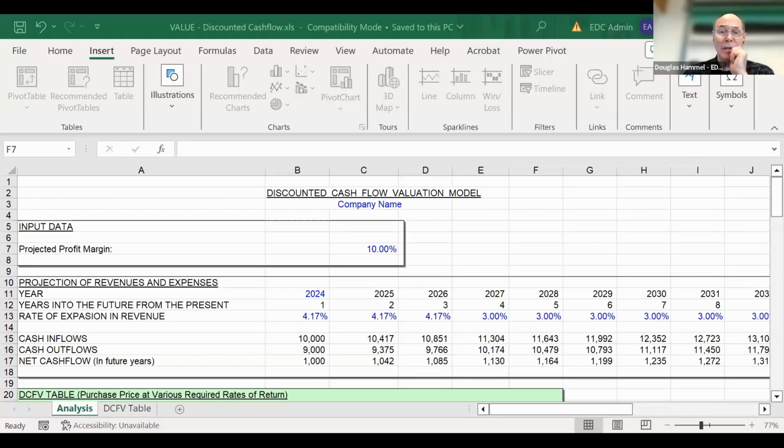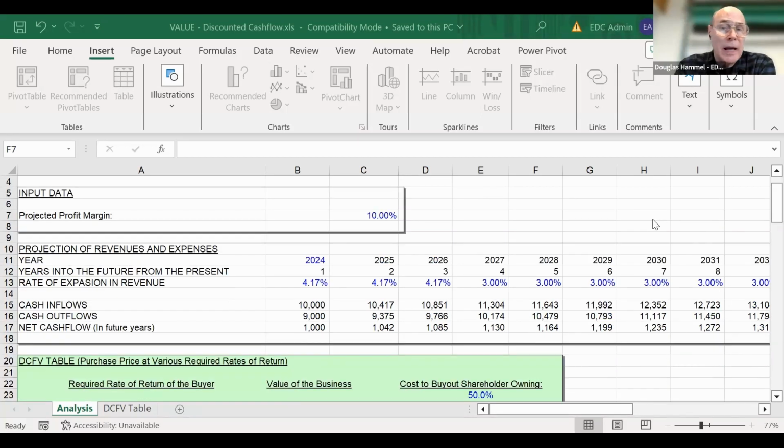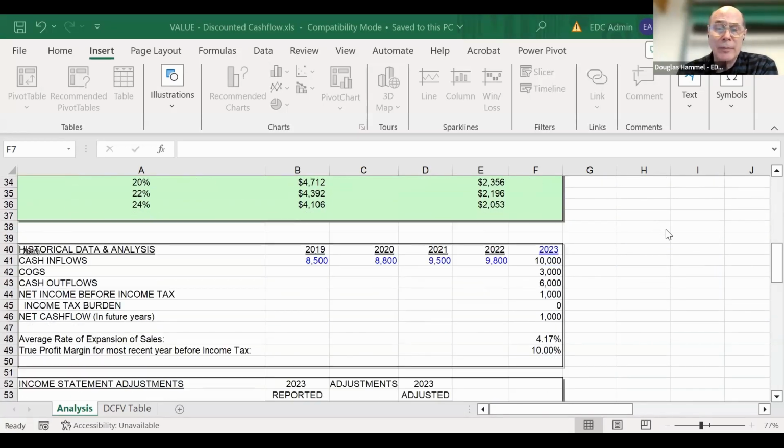And this is an actual example of a discounted cash flow. And you can see on line 10 there that we have these mini profit and loss statements going out into the future. And you can see the numbers in blue, like the projected profit margin for this business is 10%. You can see that on line 13, the projected rate of expansion of revenue is 4.17%, and then at year 4 it drops down to 3%. But where do those numbers come from? So let's go down and find out where they come from.